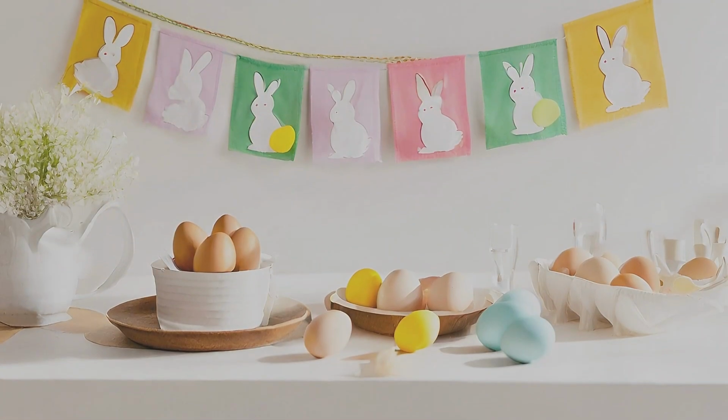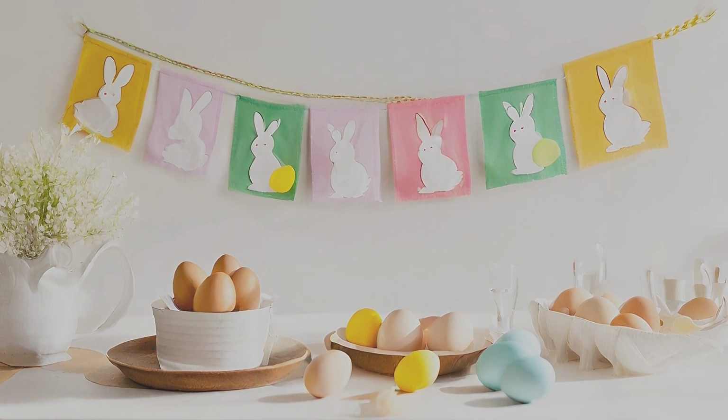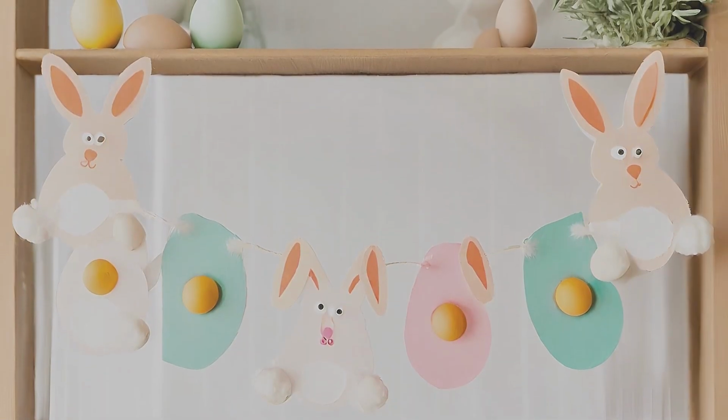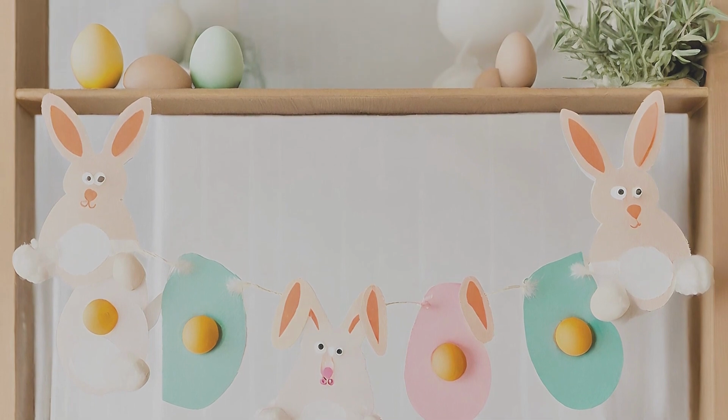Easter bunting. Hang a festive Easter bunting or banner above your kitchen windows or along the wall to instantly brighten up the space. Opt for designs featuring bunnies, chicks, or colorful Easter eggs for a cheerful ambience.